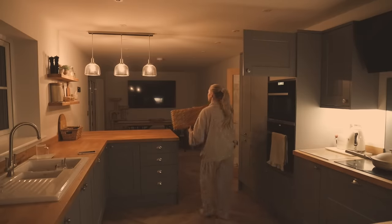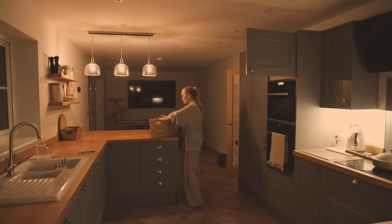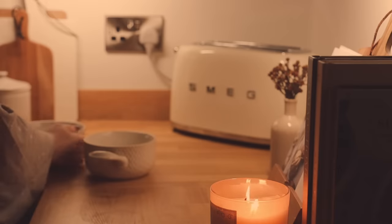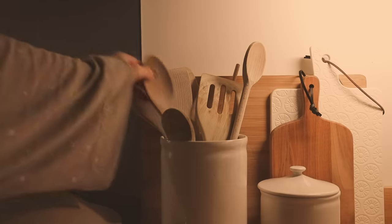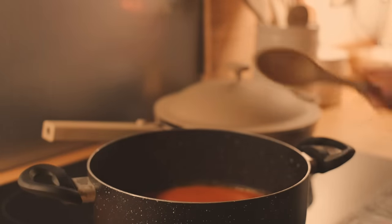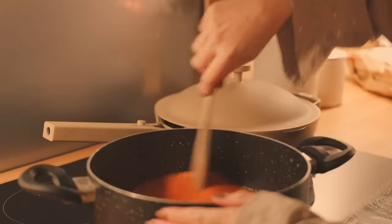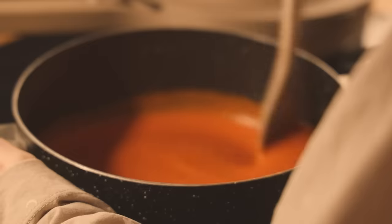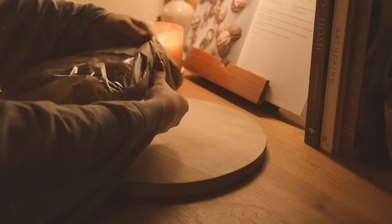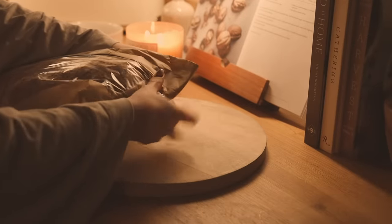On the menu for dinner tonight, we have an autumn classic, homemade tomato soup and grilled cheese sandwiches. I made a batch of tomato soup early in the week, so tonight it was just a case of heating it up. I'm trying to make a soup or some kind of meal every week, so we have a quick and easy, cozy dinner that's just waiting for us.